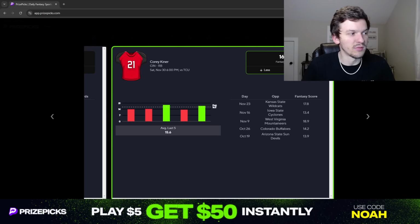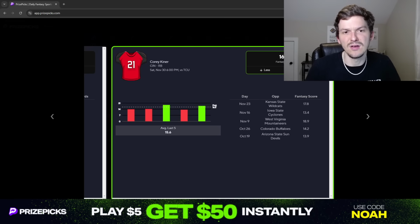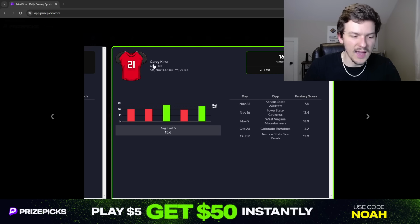You look at their game scripts lately, Cincinnati's been playing from behind in a lot of these games. They lost to KSU 41-15. They lost to Iowa State 34-17. They lost by 7 to West Virginia. They lost by 11 to Colorado. They have yet to be playing in a positive game script where they're playing with the lead and they can run the ball a lot. They haven't really had that game script lately.